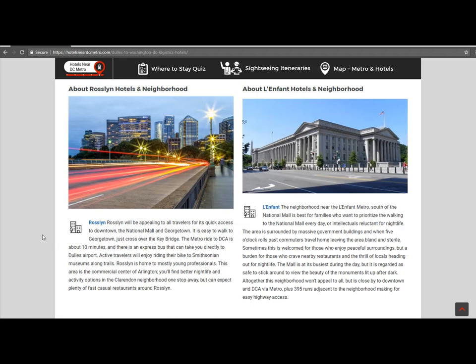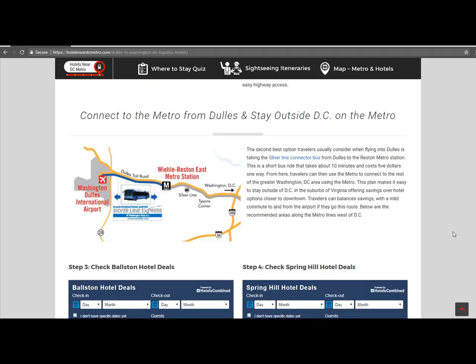With Rosslyn, you can stay at many different hotels at a couple different price points. Rosslyn is probably a 12 to 15 minute ride to the Smithsonian stop on the National Mall. And with Rosslyn, you can also just walk right across the Key Bridge and go to Georgetown. So it'll get you one stop closer to Dulles in terms of the bus ride. And it's also a good place to stay in general. You can read more about Rosslyn and L'Enfant here by clicking the links.